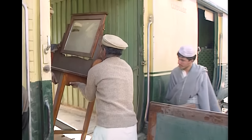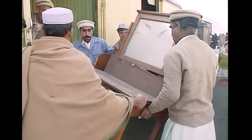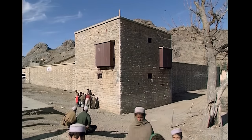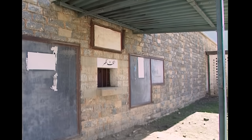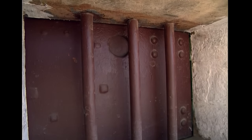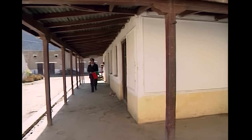Meanwhile, the rest of the railway staff were concerned with the reopening of the station and were unloading its furniture. The station itself was constructed like a small fort in readiness for siege in time of war. The ticket window doubled as a machine gun post. The usual offices were grouped around an inner courtyard with the railway completely hidden from view.